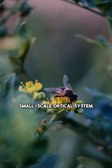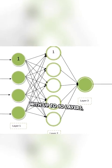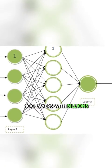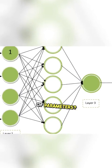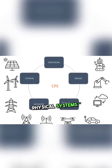The researchers now hope to implement their algorithm on a small-scale optical system, with the ultimate goal of increasing network scalability. "In our experiments, we used neural networks with up to 10 layers, but would it still work with 100 layers with billions of parameters? This is the next step, and will require overcoming technical limitations of physical systems."